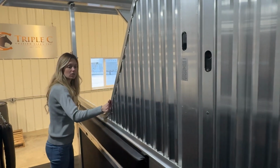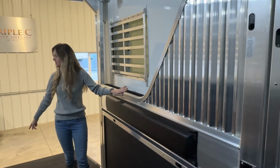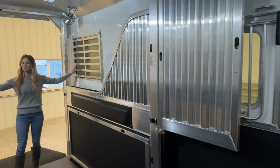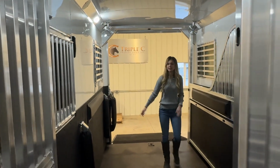All right, so a few clicks. This divider's out of the way. Both ramps, rear ramp and side ramp, are the easy lift. Heavy duty bars back here as well as the one in the front. This trailer has a hydraulic jack and it is priced at $69,900.